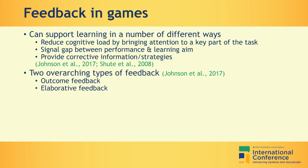There are 2 overarching types of feedback: outcome feedback, which informs the learner about the correctness of their response, and elaborative feedback, which aims to evolve the learner's understanding. Both types of feedback can be delivered in different ways.